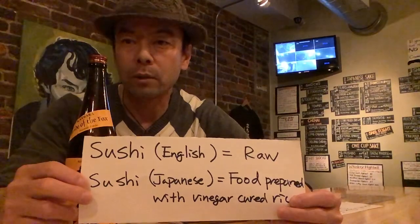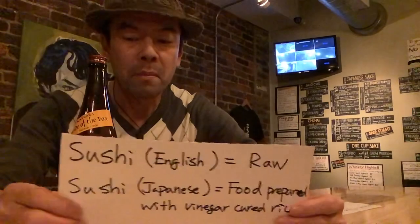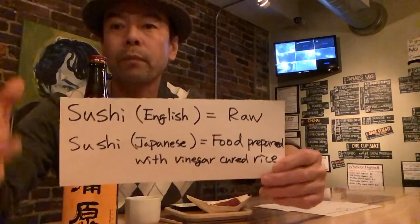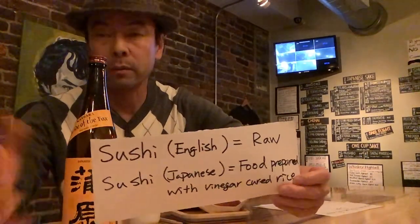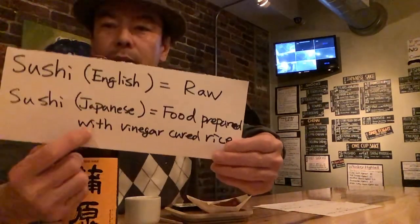So what's the difference between sushi and sashimi? Sushi in English somehow changed. The meaning has somehow changed. Sushi in English means raw. That's what I figured out. Sushi in Japanese is a food prepared with vinegar seasoned rice. So sushi comes with the rice. For example, a popular sushi, nigiri sushi, like shrimp, they're cooked. Eel, they're cooked. So some people say, how can it be sushi? Well, sushi is with the rice.